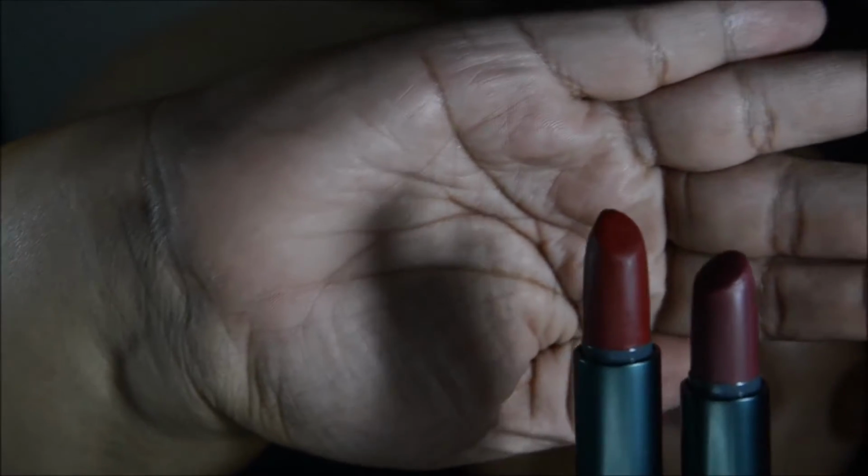Red here has been used a lot less than my brown. If you look at them side by side, you'll be able to tell that. One thing was, I hadn't worn this since pretty much the day after I got them, and I feel like it changed color a little bit. Like it got darker.